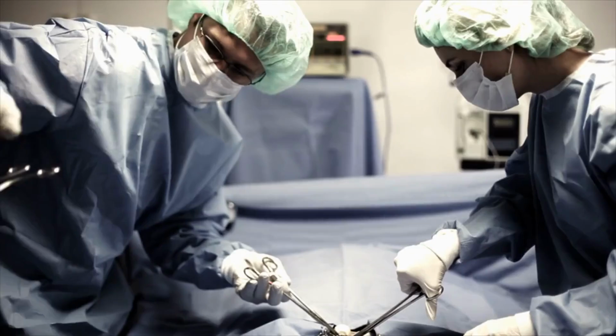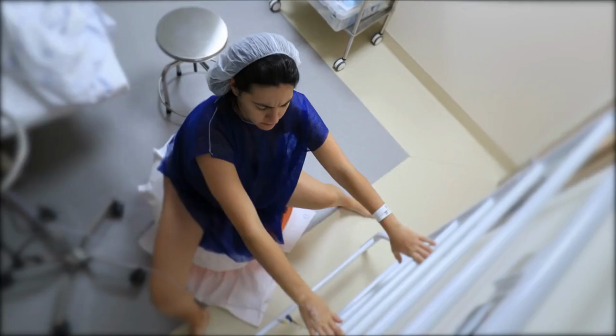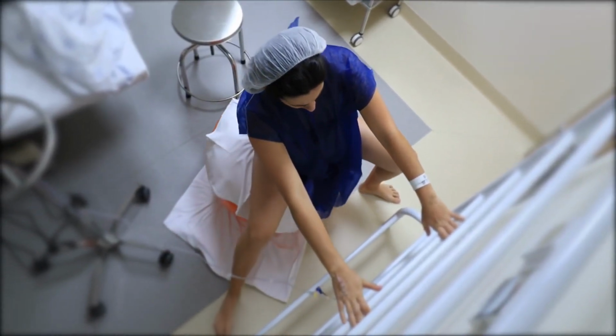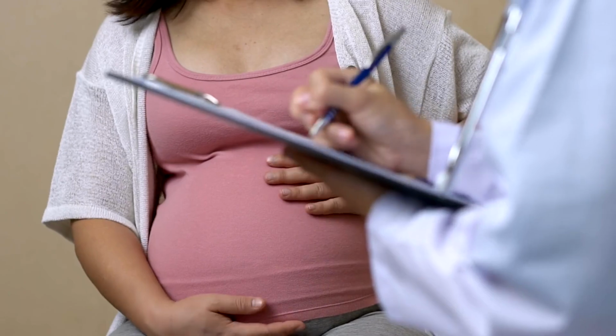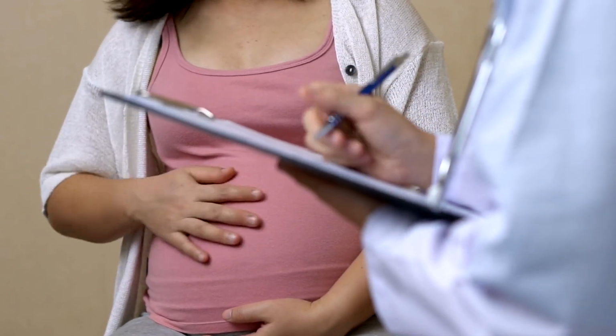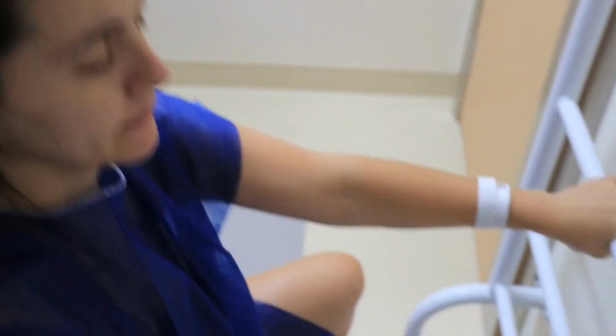A C-section is a common and often necessary procedure to ensure the health of both mother and baby. While it is a major surgery with its own risks and recovery process, understanding when and why it's needed can help expectant mothers feel more prepared. Always consult with your healthcare provider to determine the safest delivery method for your unique situation. As with any medical procedure, preparation and education are key to a smooth delivery.